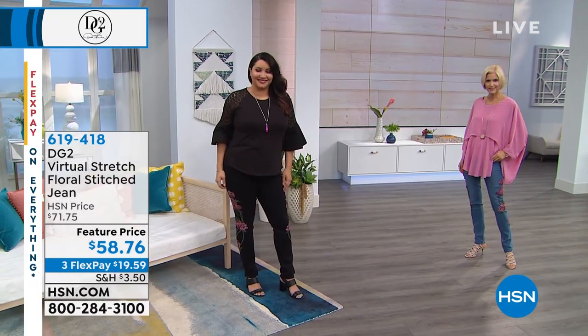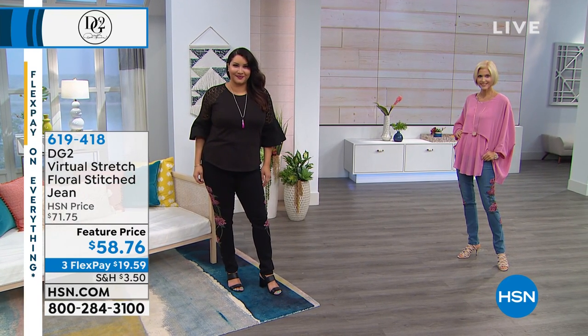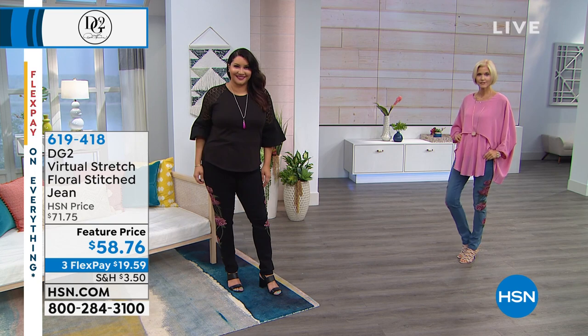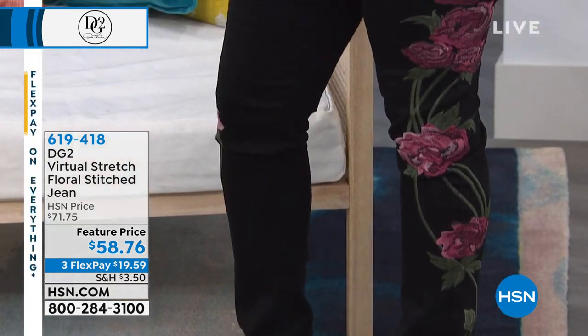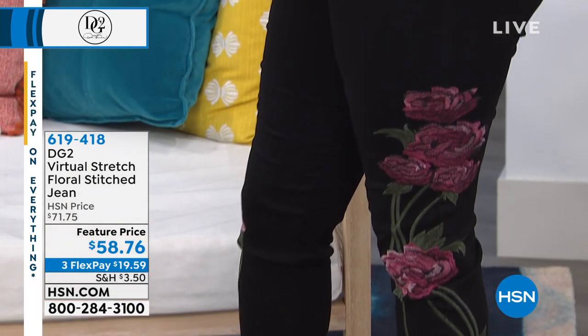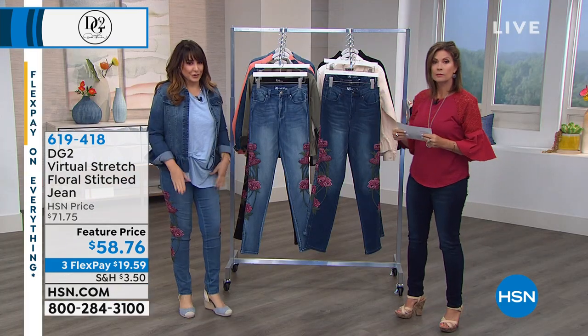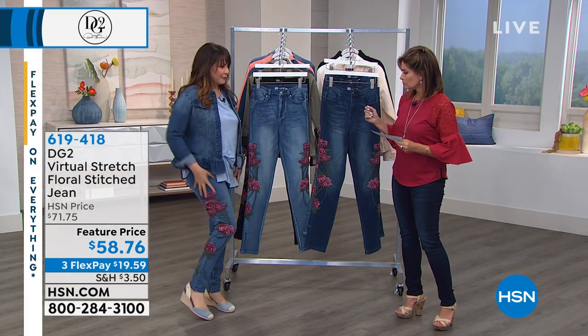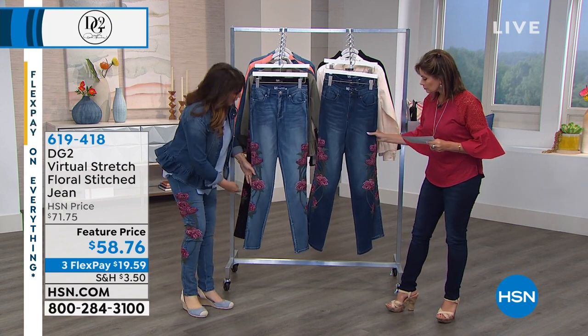So this is gonna be your, I think we're calling this the mid-tone? That's the darker color, so that's the indigo, and you can just tell, right? There's Annette wearing it in the black. This is one of the most intensive embroideries that has happened this year in virtual stretch, so in any of the jeans from DG2. So what you have is a very flattering leg length, leg silhouette, I think, is a better way of putting it.